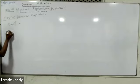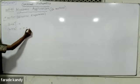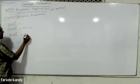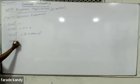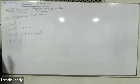A plus b to the power 1, what's the answer? A plus b. A plus b to the power 2, what's the answer? Very good. Okay. A plus b to the power 3. Now you can see features. Now maths, the best thing is first principles. All like patterns. In maths you are learning patterns. Now you can see some patterns there.